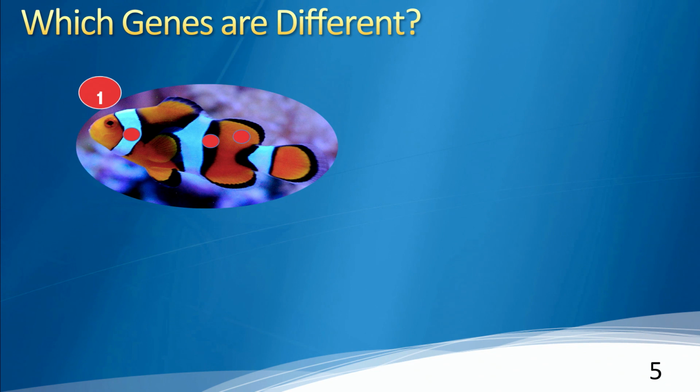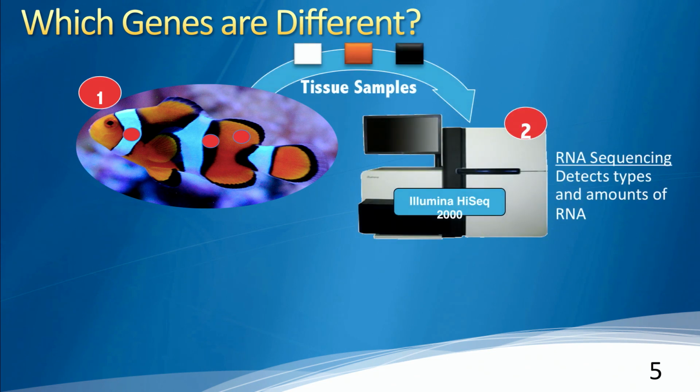And to do this, we carried out an experiment. We took white, orange, and black tissue from 9 clownfish, and we took these samples and put them in a fancy machine called the Illumina HiSeq 2000. The name isn't really important, but what it does is something called RNA sequencing. So all of our cells have the same set of DNA, but how it uses the DNA depends on the cell. Your skin cell is going to use a different amount of DNA than your liver cell per se. All cells have the same ingredients, but they use a different recipe.